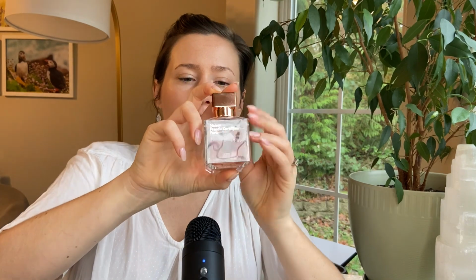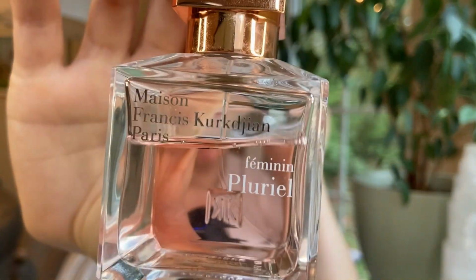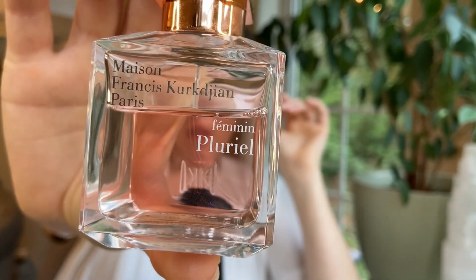Patchouli, when it's done in a certain way, can give a very clean sort of vibe to me. Like the patchoulis in Chanel fragrances can come through as smelling very clean. Sometimes patchouli comes through smelling kind of dirty and earthy, but in this, I would say it comes through smelling very clean. So that is by Maison Francis Kurkdjian, and it's called Feminin Pluriel.